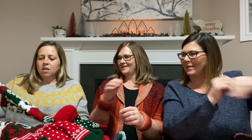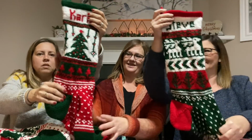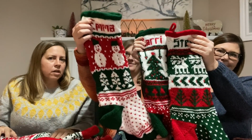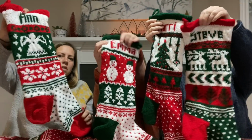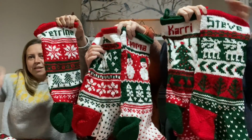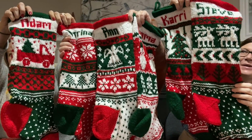So I have a pile of stockings. They're so cute. So here they are, and I just used Red Heart yarn. I chose to use acrylic yarn because they're gonna get thrown in my bin every year with all the Christmas decorations, and everyone's gifts and things are going into the stockings. Oh, there's more. Hold on. Big family. I can't believe you knit all these last year in like a month, didn't you?